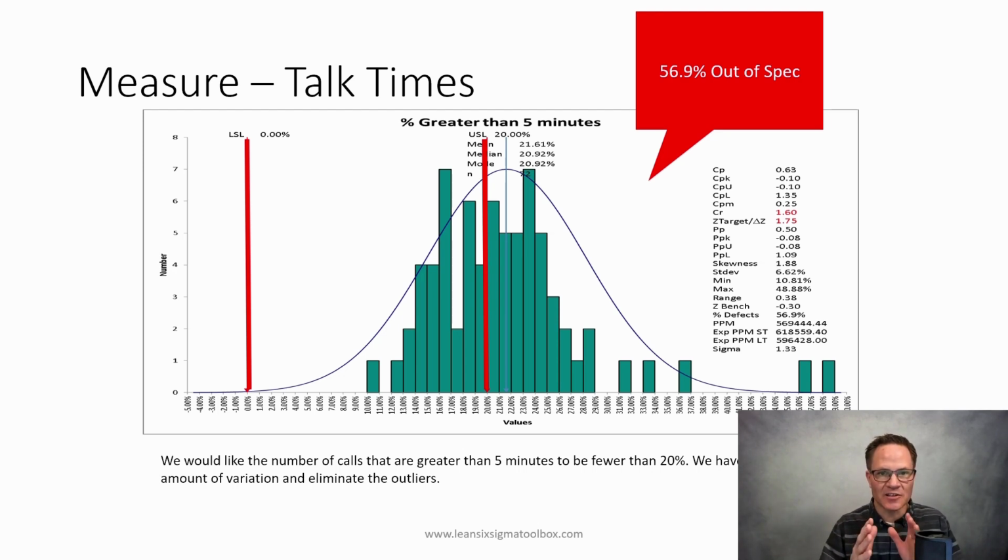And you can see that our data is shifted to the right. It's outside the goalpost. That means our calls are taking too long. In fact, 56.9% of our data is greater than 5 minutes. So how do we fix that? Well, if your goalposts are here and your process is over here, the first thing you need to do is shift the process into the goalpost. So you're moving the average performance closer to the middle. And then the second thing you can do is shrink the amount of variation that you're seeing so that you can fit more of the process within the goalpost or the process capability limits.